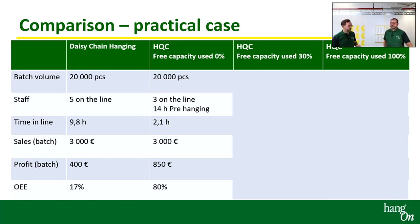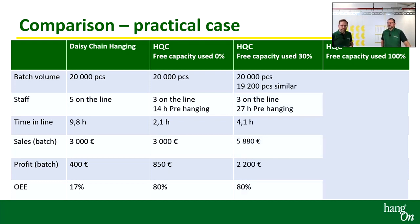Then of course, the interesting thing is, can you utilize the capacity that you free up on the line? Here we have made a case where we don't calculate 100%, which would maybe be a bit stretched, at least in the short run, because you don't have objects to run. But let's say you can find 30% more volume to run through your line, what will happen? 30% more with this hanging means that we run almost 20 more thousand pieces through the line. The same amount of people on the line, but more hours to pre-hang. The double time on the line, the revenue goes up and also the profit.